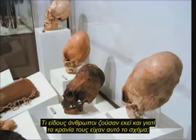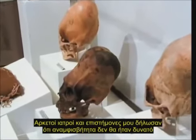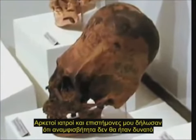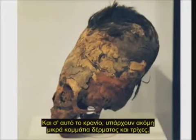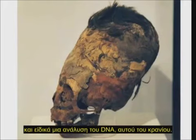Especially this one, definitely. Several doctors and experts told me it would not be possible to create such a deformation, because through deformation you do not get the double bone material on the skull. And on this skull you even have particles of skin and hair, and I think it would not be difficult to do an age dating and especially a DNA analysis of this skull.